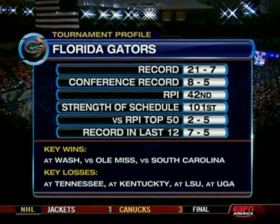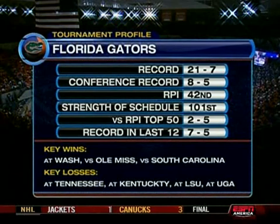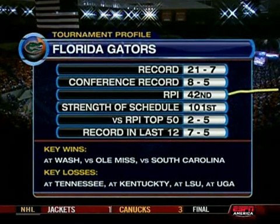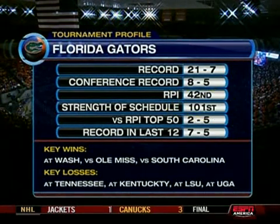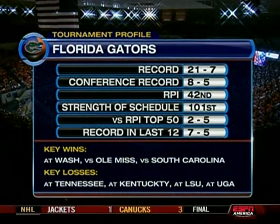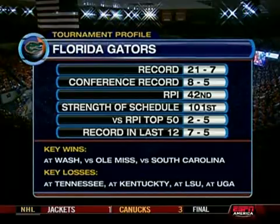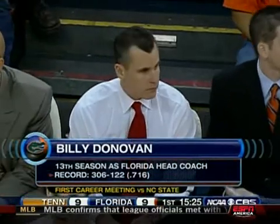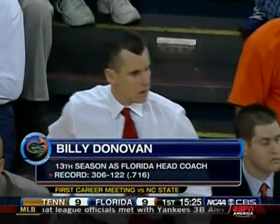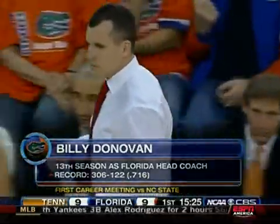You know, Kevin, it might be that this game is more important for Florida as we look at their RPI, only 42. But here's the key thing for the Gators. The strength of schedule, 101. And those are the kind of numbers that if you're looking for an at-large bid to the NCAA tournament, the tournament selection committee is going to look at. Billy Donovan obviously has done a great job here at Florida.